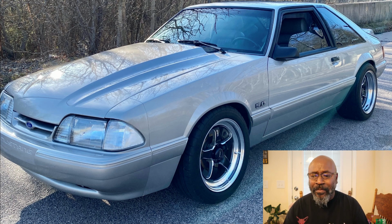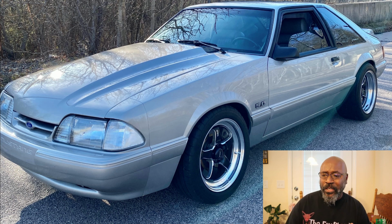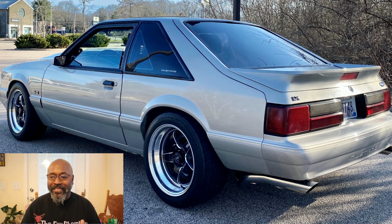Definitely ready to get down. I'm definitely digging that color though. Nice offset wheels. Oh yeah, that's slick right there. I'm definitely digging that. Moving on to the back, get a better shot.